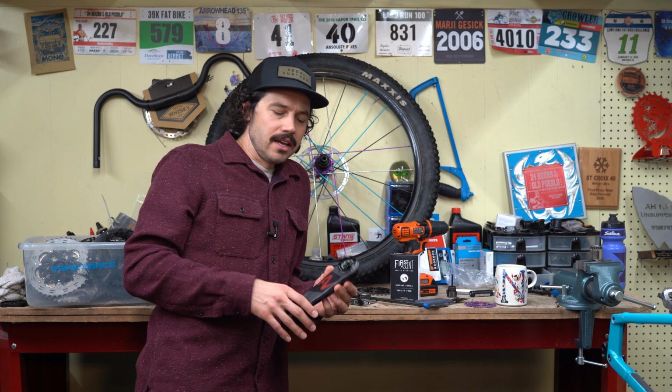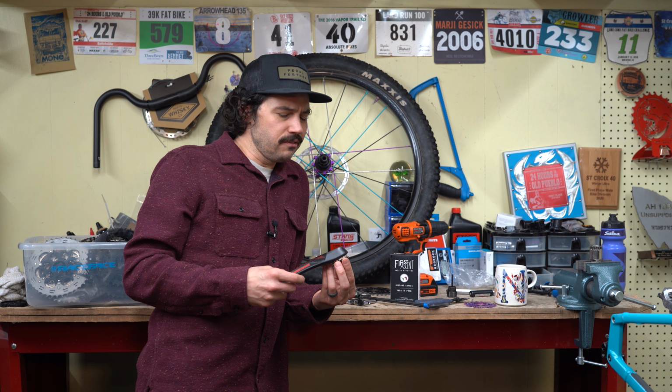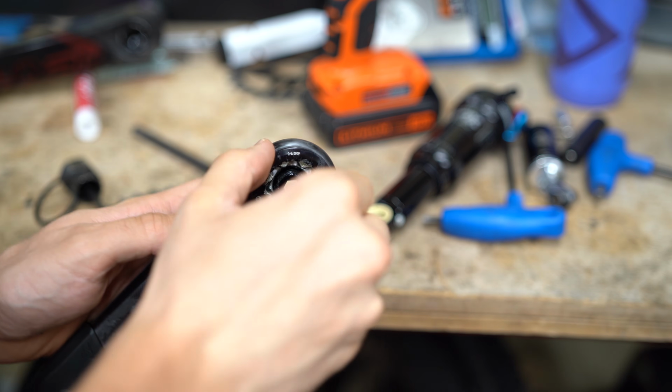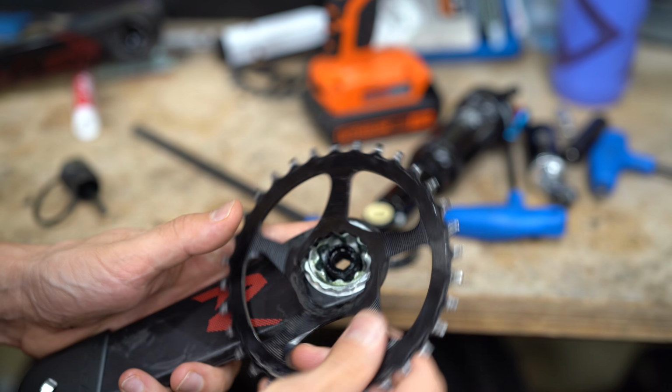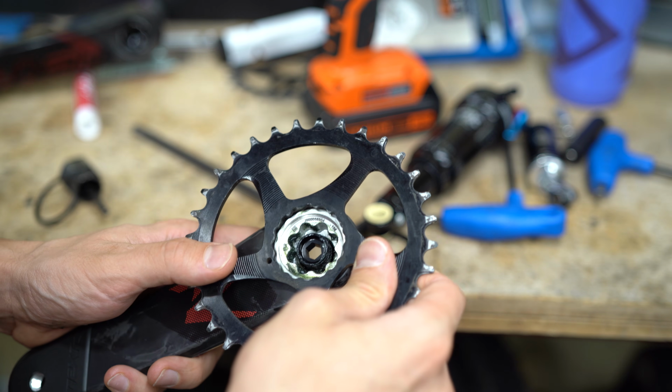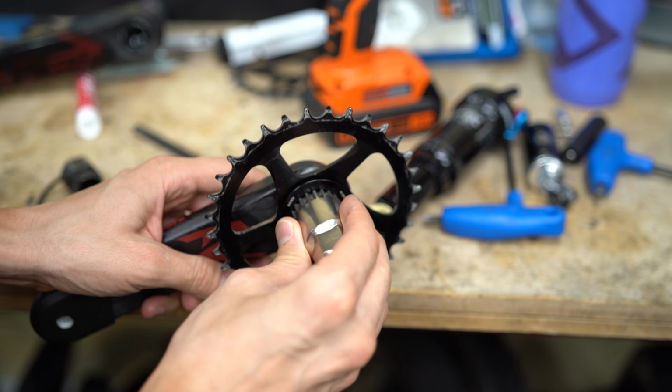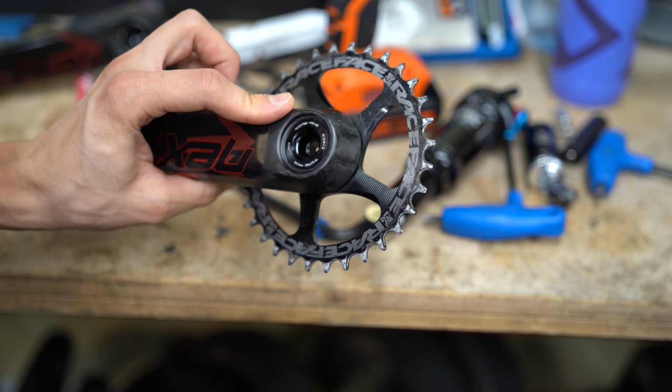Finally, I just want to end each one of these videos with a little thought. And today's thought is I really truly love the Cinch system. This is a system from Race Face and Easton. The Cinch system not only allows you to easily replace chainrings, but I also find that these cranks, the Turbine, the Next R, the Next SL, they just are super reliable.